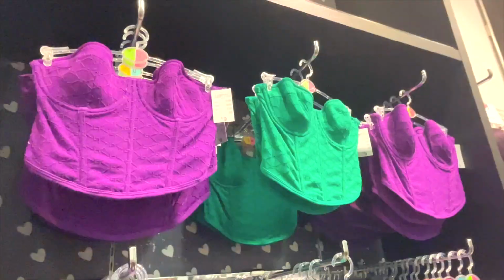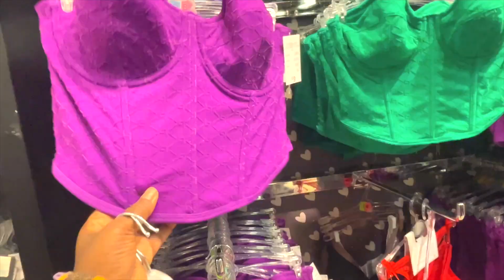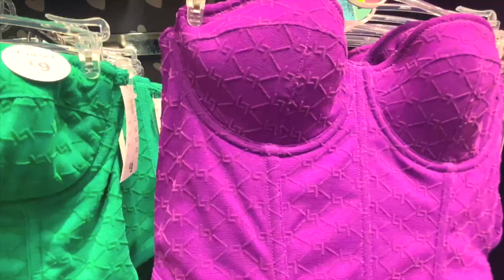Here's the famous corsets that everyone sees. Oh wait, no, that red's not a corset. It doesn't really have a structured bone, but you know what I mean? It's like a thick thread. It's not what I thought it was gonna be. I was looking at it, I was like, these cups ain't gonna hold nothing, but no. I'm not a strapless gal.